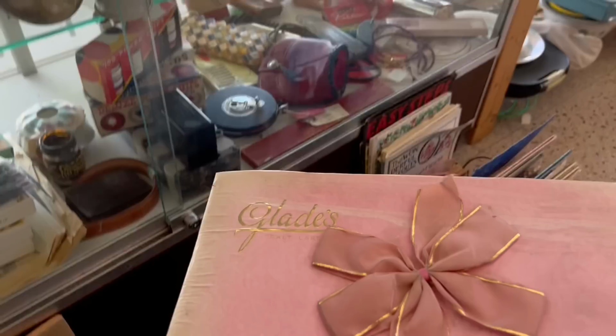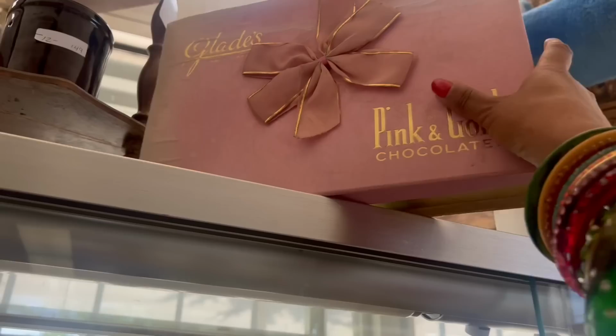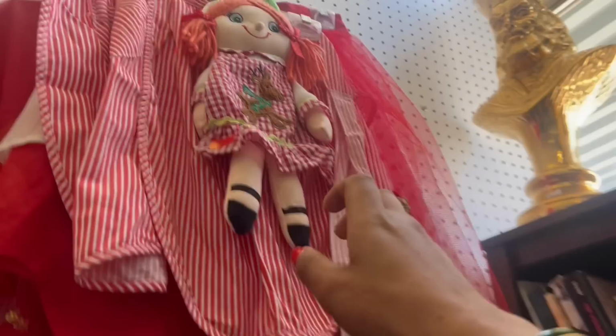What? I love that. I don't think I'm gonna do it today. Candy boxes have always been a weakness for me, but I'm a little overwhelmed as it is. What is this? How fun. A little too new though.